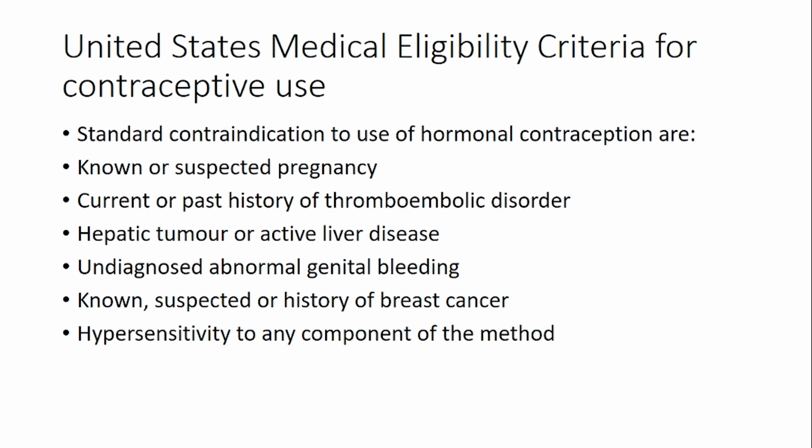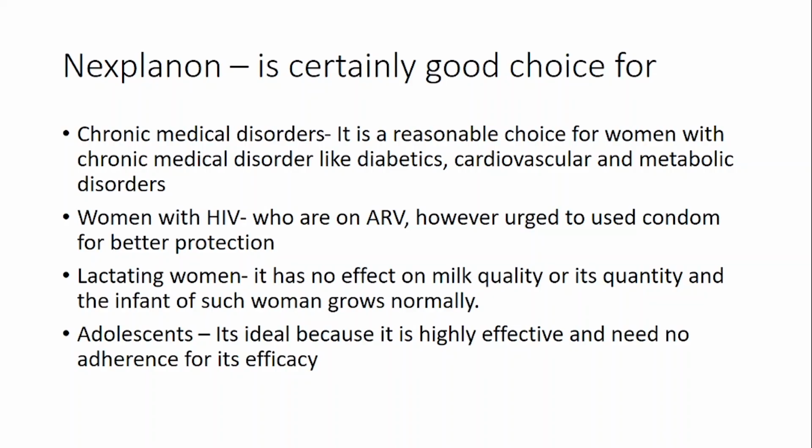Any hypersensitivity to any component of this method should preclude its use in any form because a woman can actually react to it. Just like I said earlier, for a woman that has diabetes, cardiovascular disease, or a metabolic disorder, Nexplanon can still be used in them because it doesn't cause any worsening of their medical condition.